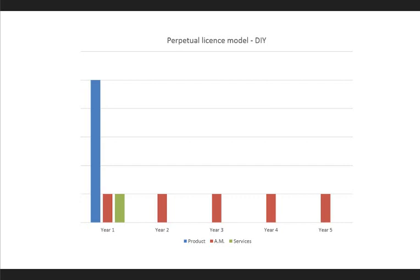So in that model, the big blue bar is the perpetual license for the Purge-it product. The red bar, which occurs each year, is your annual maintenance. And the green bar is for the consulting services that you would use. So that's the installation and the training. So up front, the big hit is obviously on the software, because you're licensing the software forever. After that, it's the annual maintenance to give you access to support, upgrades, etc.